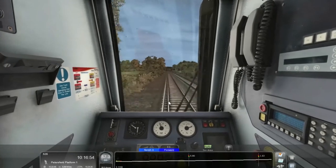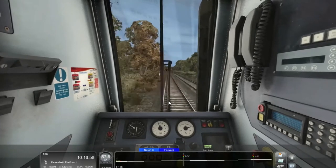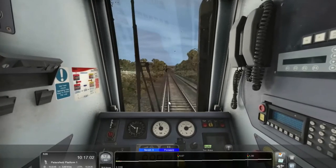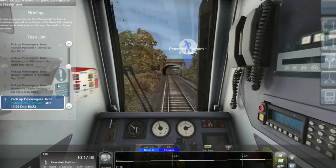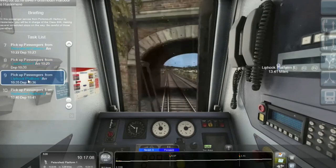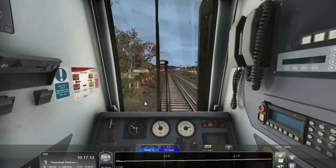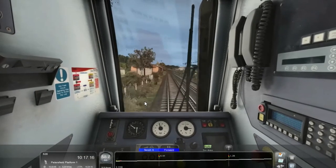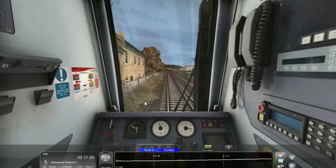Come on, push 3. We're up to 60. Petersfield in 5.5 miles. And then we have Liss, Liphook, and Haslemere. So yeah, hopefully we'll be on time for all those stations. And hopefully we get a gold on this, because I haven't got gold yet, I don't think.